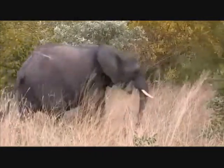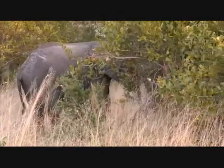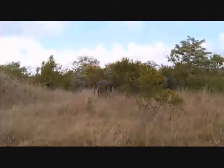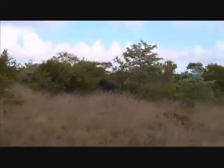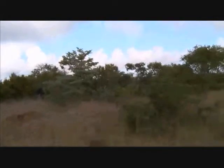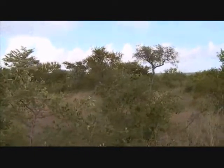Okay, and we'll leave the ellies be. Go back and just follow up for a short while on those female leopard tracks. Oh wait, looks like those two young boys are having a wrestle.